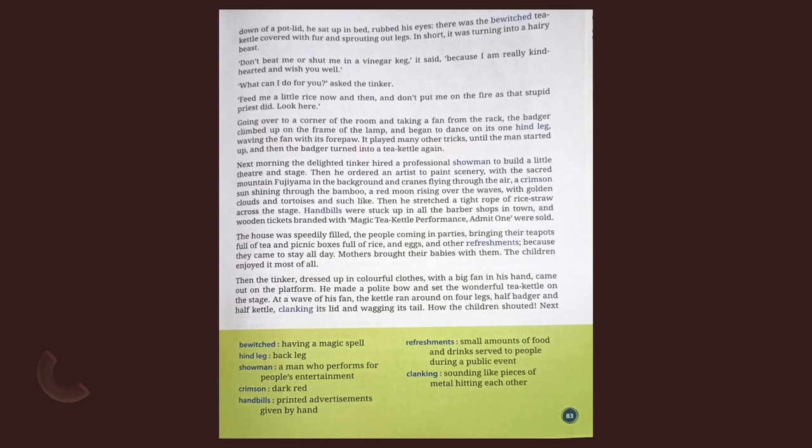And wooden tickets. In those times, there were wooden tickets. So these wooden tickets were sold. And in those tickets, it was written, Magic Tea Kettle Performance Admit 1. It means one ticket was for one person. And on top of the ticket, it was written, Magic Tea Kettle Performance.